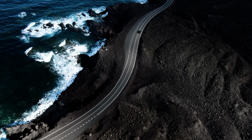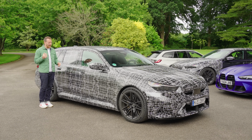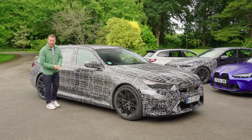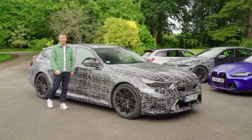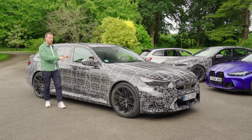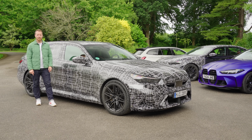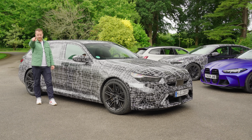I'll tell you what this car is. If you need something for a business meeting, if you're late for a business meeting in the morning, you've got a track day at lunchtime, and then you need to take the kids to football practice with all their mates and all their kit, this could be the car for you. And with that, back to the studio.